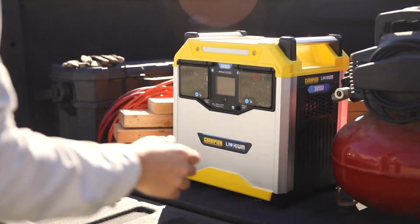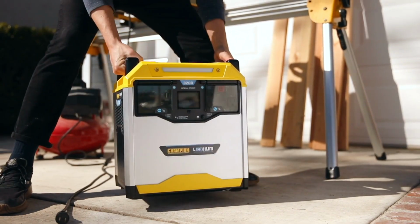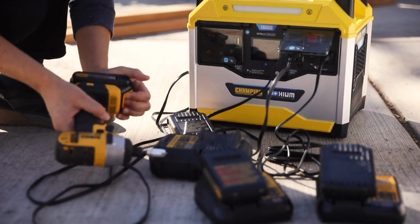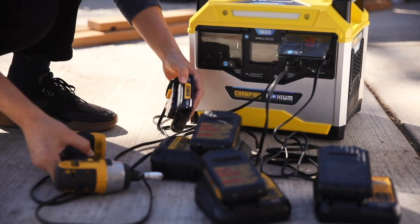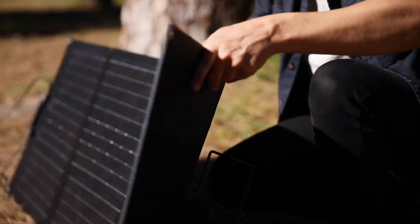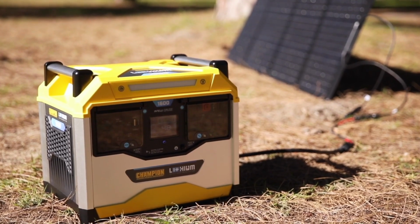Need portable power on the job? Easily carry the PowerStation wherever you need it. Plug in your tools directly without the need for long extension cords, and keep all your batteries charged for a full day of work. And to completely eliminate your carbon footprint, connect the PowerStation to solar panels for fully off-the-grid power.